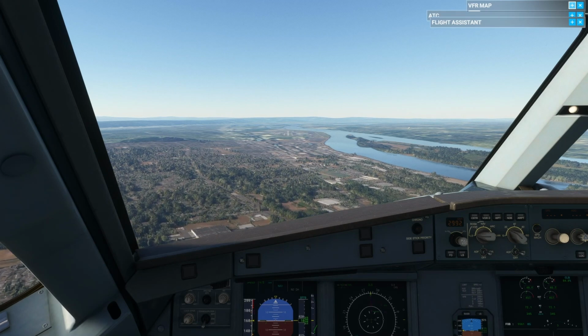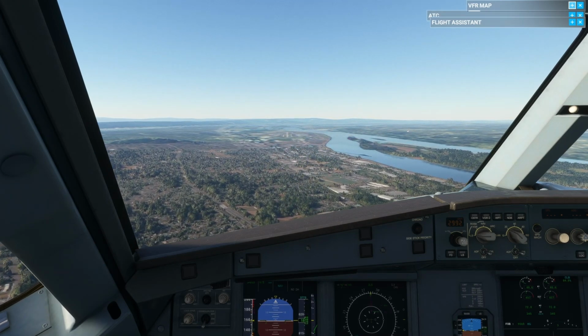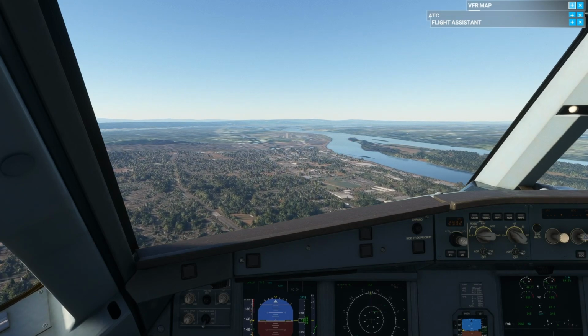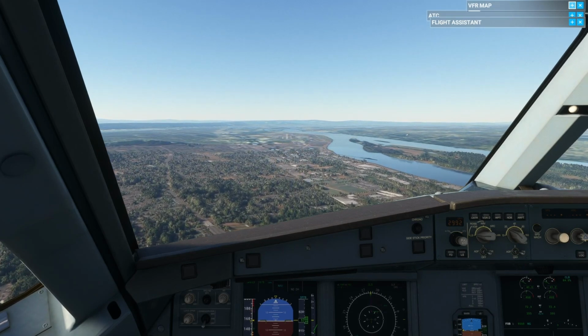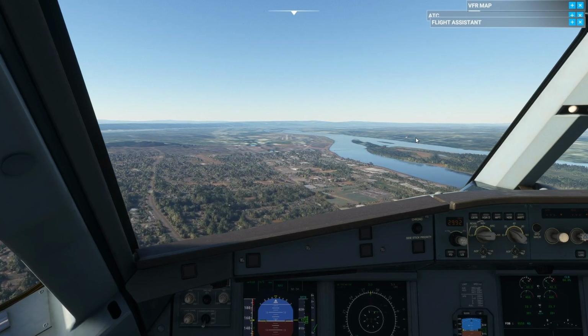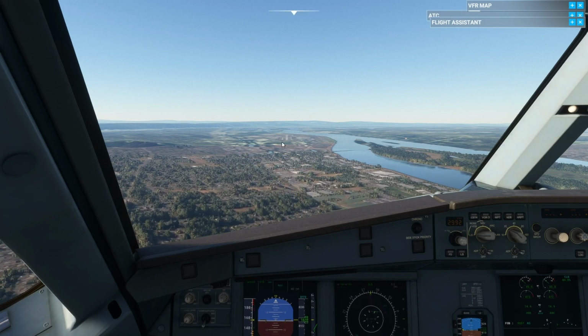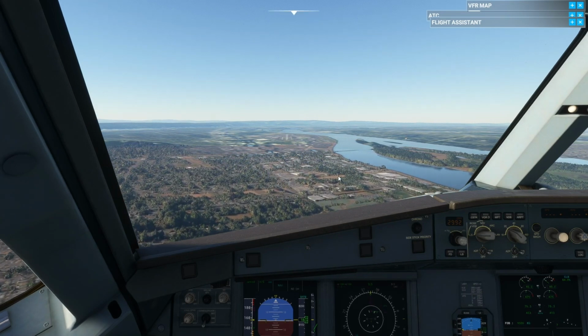Got another jet on parallel. Right up here is the other jet. And we're up here for 28 left.